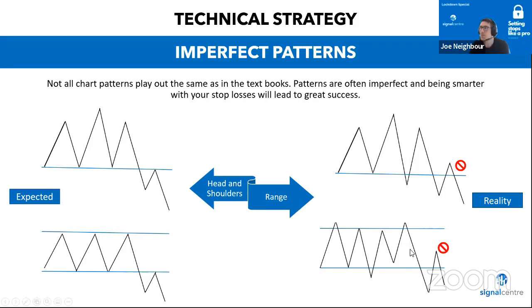Often, people will get chopped out of these positions. They'll ultimately be right, but because their stop losses are placed too obviously, or they've not taken into account what's previously gone on around here, they can end up getting stopped out when they would have in fact been right by just being a little bit cuter with the placement of their stops.